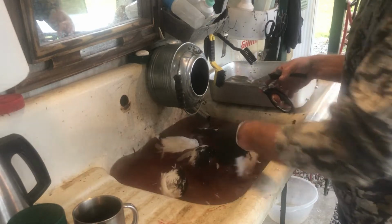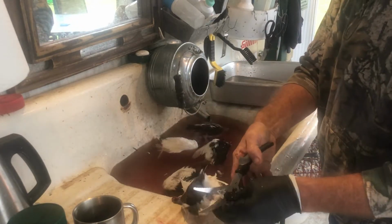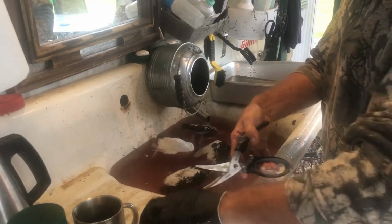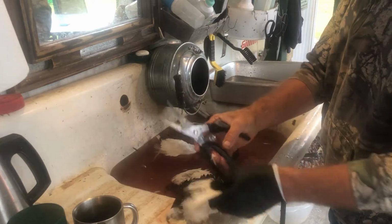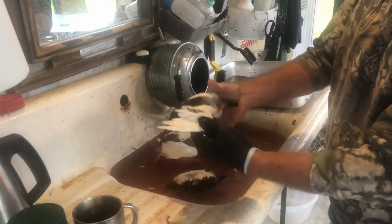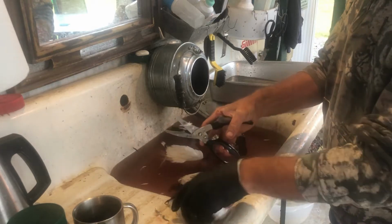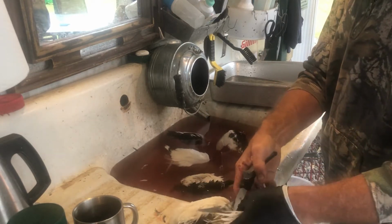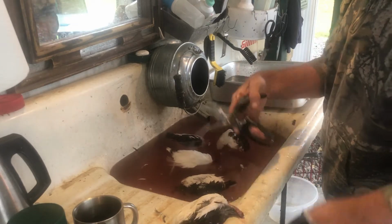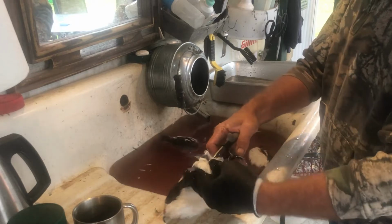And I'm going to go on and do all 5 of these just like that before I ever even start skinning them. Hope y'all can see that good enough. Now a quail wing ain't like no chicken wing. It ain't got no meat on it. So you ain't worried about keeping the whole wing way out there.